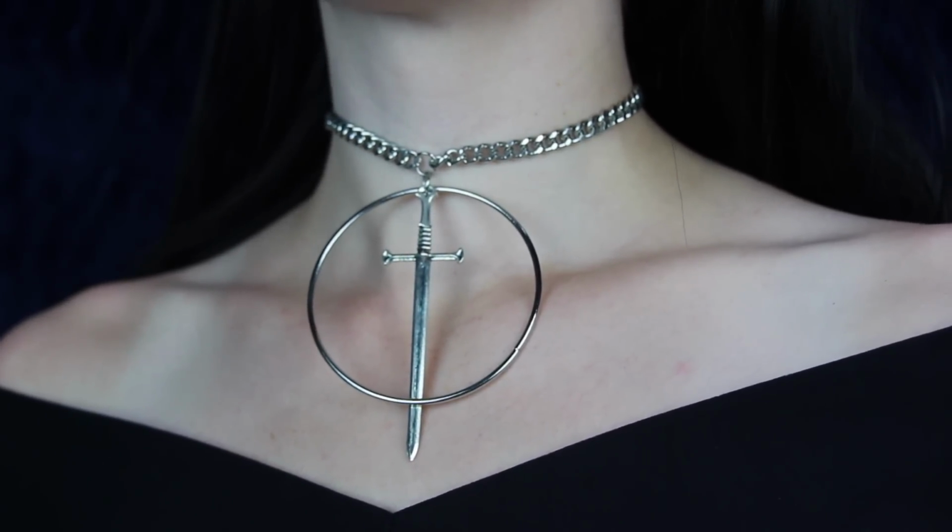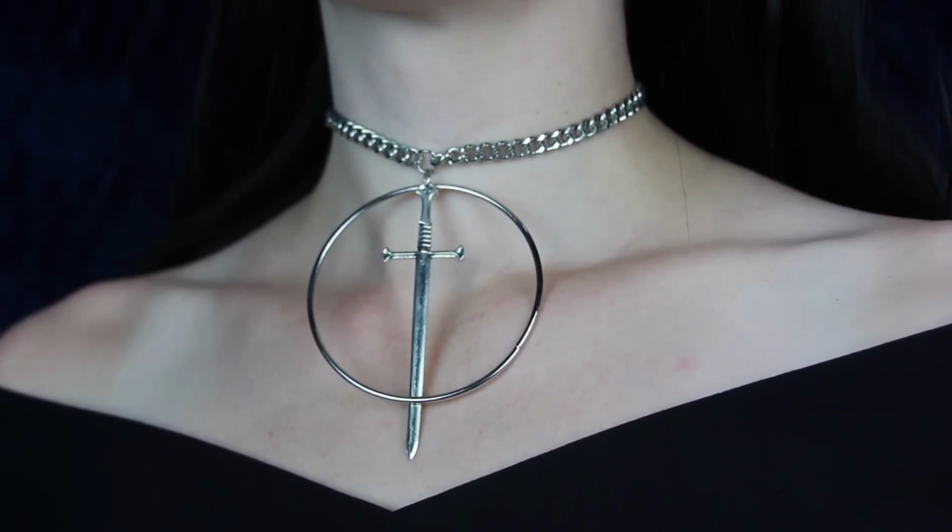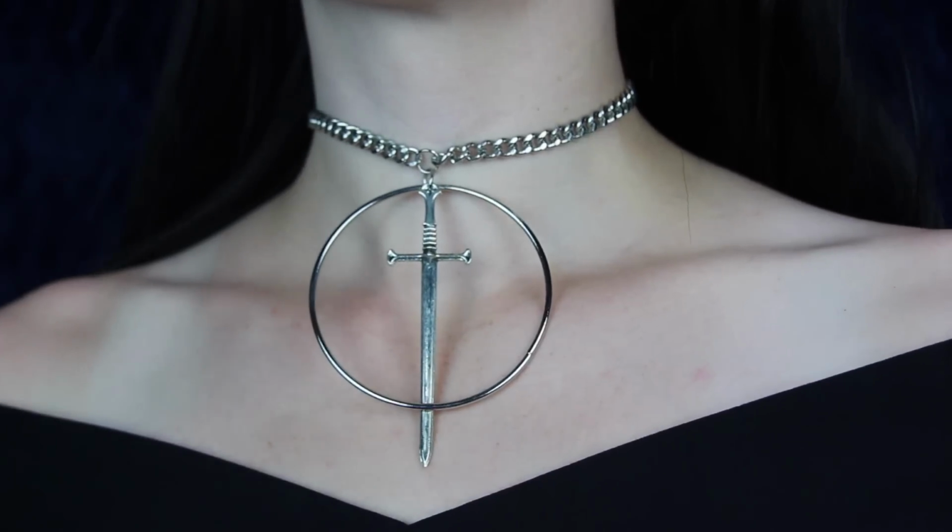I love how this looks. It makes me feel very regal, like a queen, ready to stab someone with my mini sword at any time. Again, I love self-defense and jewelry. It's awesome. However, I doubt this sword would do you any good in battle. It is not sharp whatsoever. The chain itself feels very sturdy. It's a nice quality heavy chain. And then of course there's the metal loop that goes behind the sword.